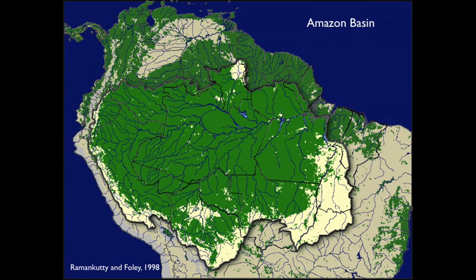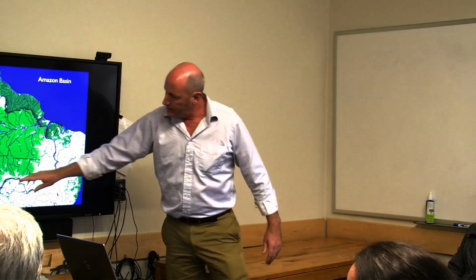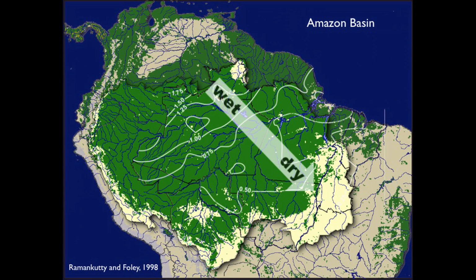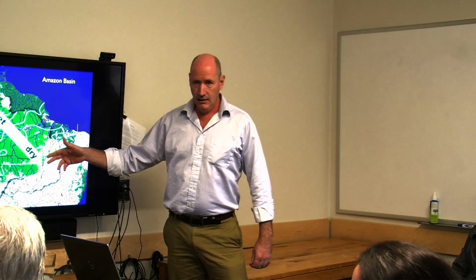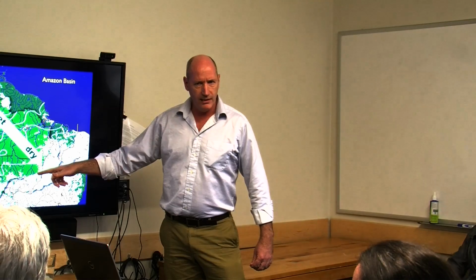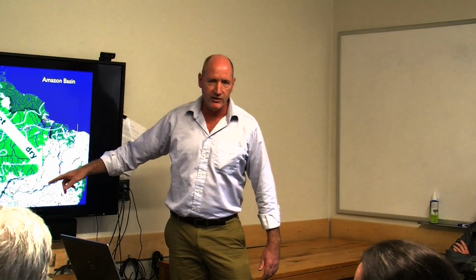This is a map showing potential vegetation. In the broadest sense, it's tropical evergreen forest over the vast majority of the basin, and then there's a Savanna region in the south. And that follows the precipitation. Basically, there's less rainfall in this region and a much longer dry season. This region has a 5 to 6 month dry season. We get almost 2 meters of rain a year, but it all falls in 6 months. For the other 6 months, there's no rainfall whatsoever. So it's very strong, with a quick transition from forest to savanna.